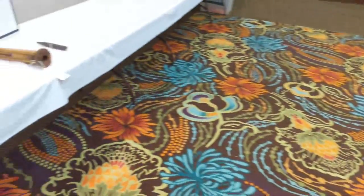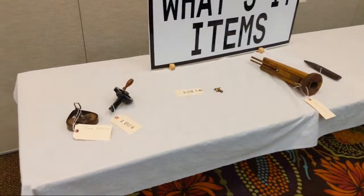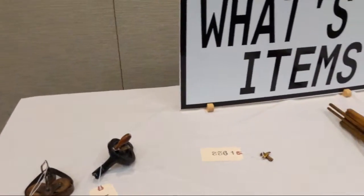Oh, we have over here the What's It table. Tomorrow there's a whole session about what is this tool? And we actually kind of talk through them and see if anyone has any ideas or thoughts about what that tool was made for?